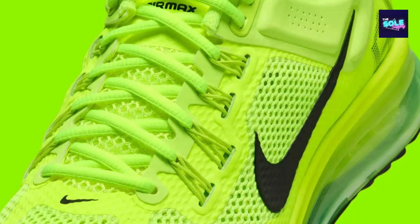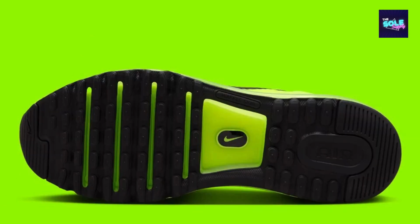Look. The shoe features a bold Volt green upper with black accents. This colorway is sure to turn heads and might not be for everyone. Comfort. The Air Max line is known for its comfortable cushioning, and the 2013 should be no exception. It features a visible Max Air unit in the heel for impact absorption.